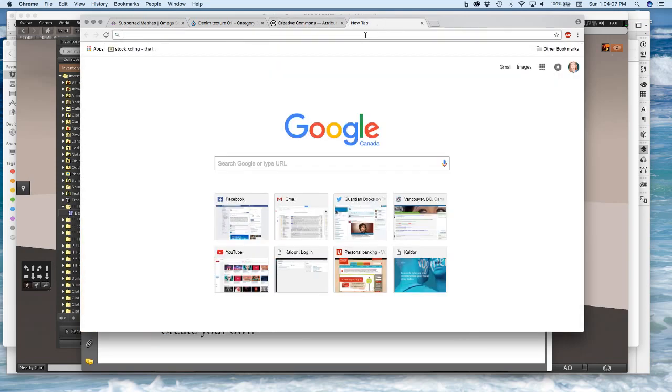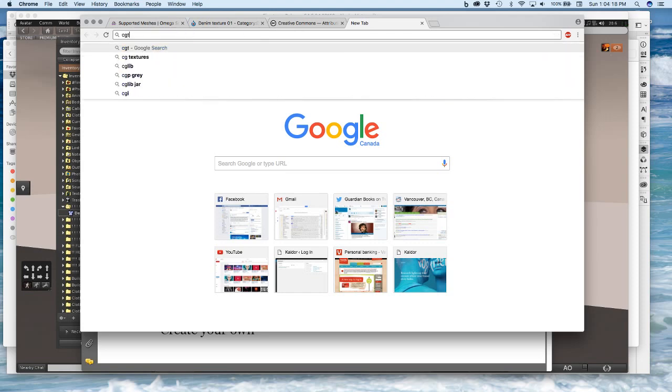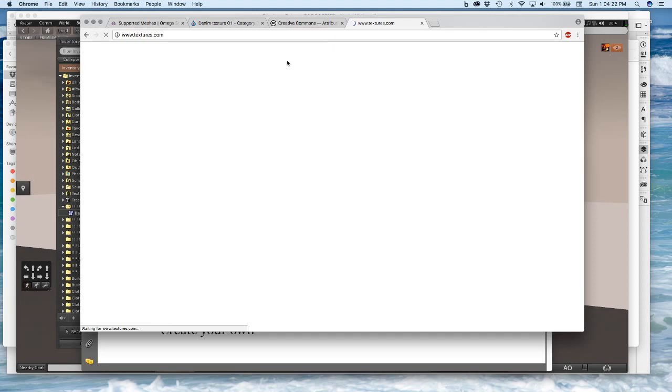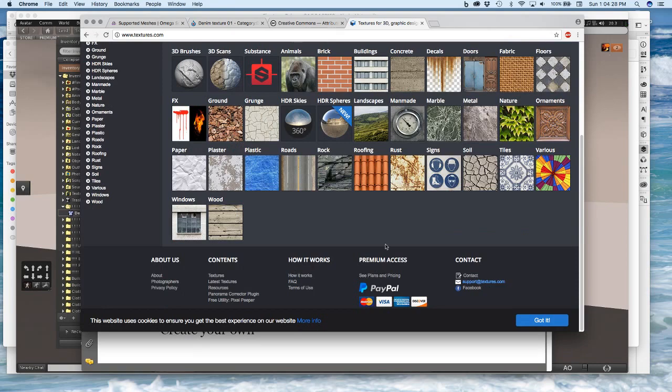I also wanted to share, keeping in mind how to ethically source textures, that the website that used to be called cgtextures.com, and this really threw a lot of people for a loop when they found this out, is now called textures.com. Their license specifically bans use in Second Life, unfortunately, and it is in their frequently asked questions.